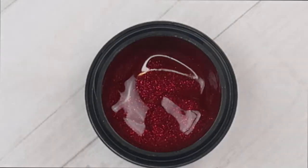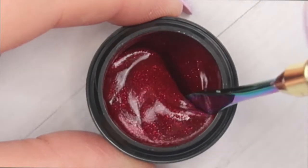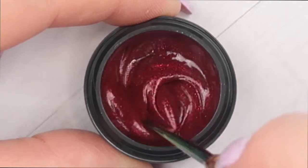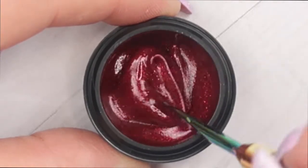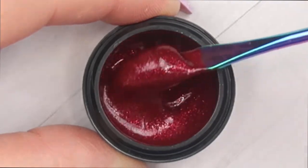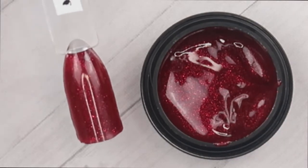And Phoenix is this gorgeous deep red, almost a burgundy, with a bit of a shimmer in it, like the blue that we saw and the green. So it's got a little bit of sparkle in there, and it is so pretty. I would say it's more on that wine side than a true red. I love how you can see the glitter shine through the colored gel.